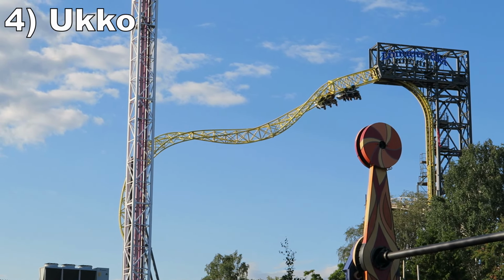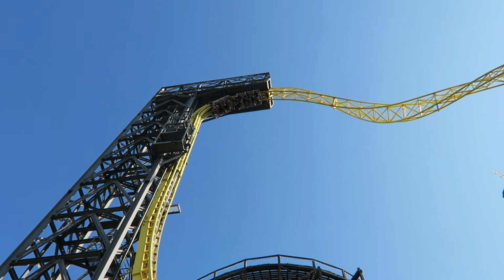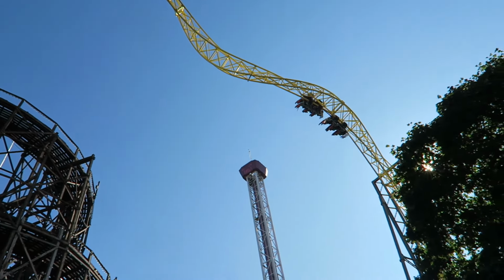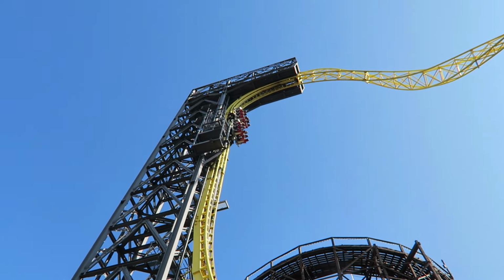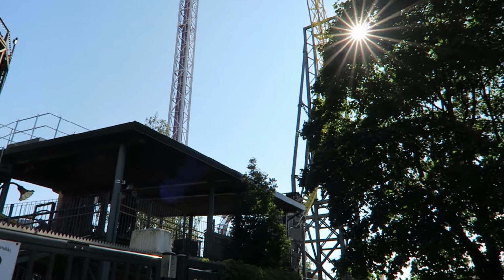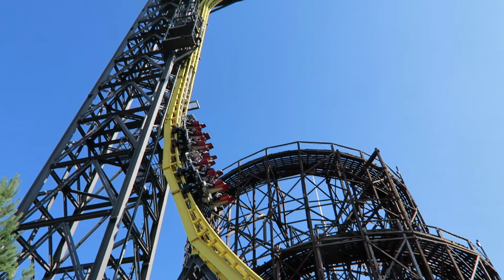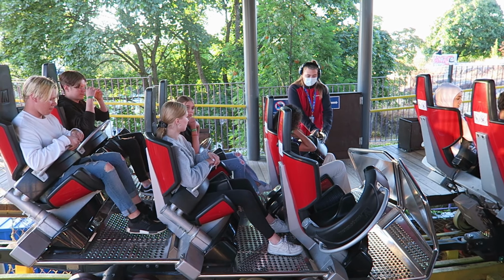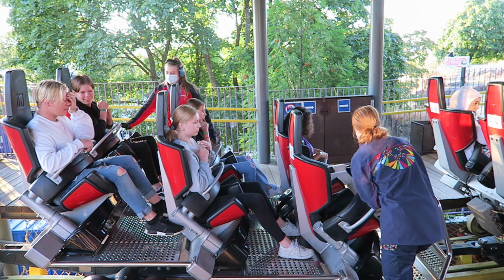Number 4, Ukko. This Maurer Söhne sky loop has freaky hang time as you crest the inverted lift hill and then spiral around the barrel roll. And then you get even more hang time as you stall out later in the ride as you rock back and forth. To contrast, you also get strong positive Gs in the pullouts through the station. Just beware the final stop on that lift, because the lap bar, which rests in your stomach, can punch your gut. While I don't have a review on this individual ride, I do have a review on the clone at Magic Springs if you want to hear more.